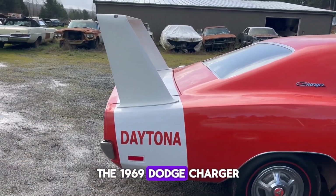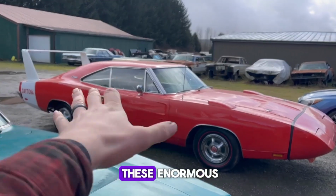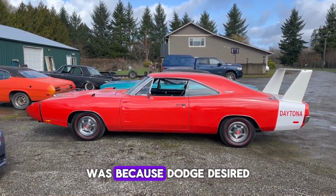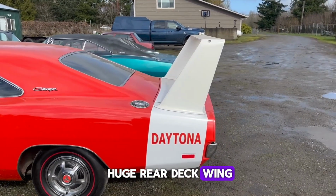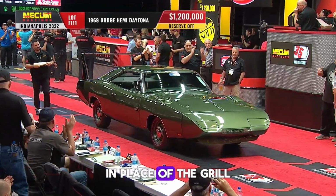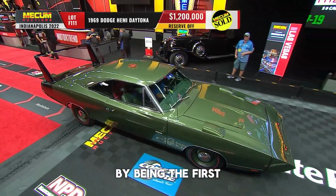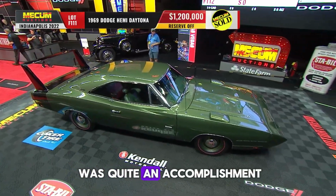The 1969 Dodge Charger Daytona was one such vehicle. Yes, just 503 of these enormous aerodynamic marvels were produced. And the only reason the rest of us ordinary people could purchase one off the dealer lot was because Dodge desired to win some races in the NASCAR Cup. The Daytona had a huge rear deck wing, measuring 23 inches, and it had a sheet metal nose cone in place of the grille, which allowed the Charger to fly through the air. The Daytona, named after the Daytona 500, made history by being the first NASCAR to reach 200 miles per hour on the track, which at the time was quite an accomplishment.